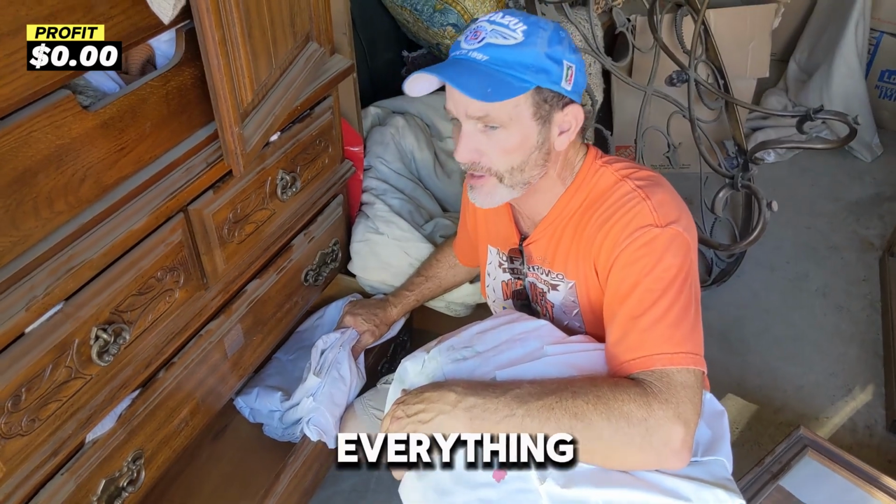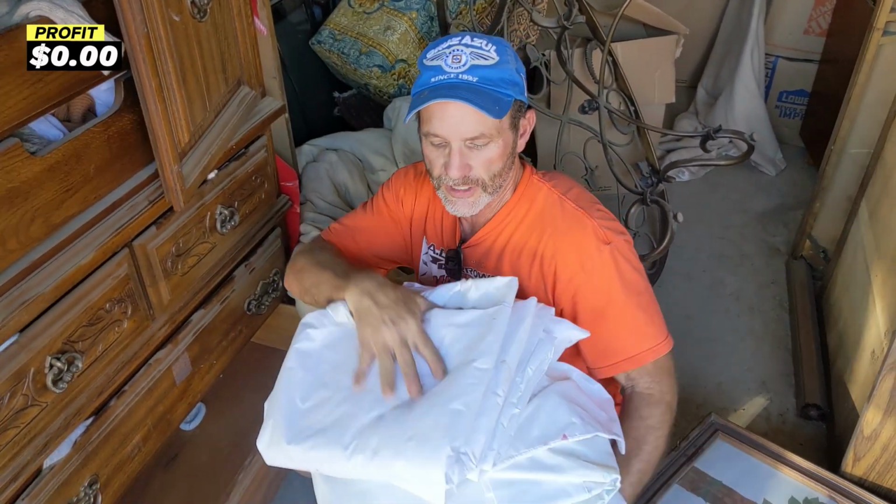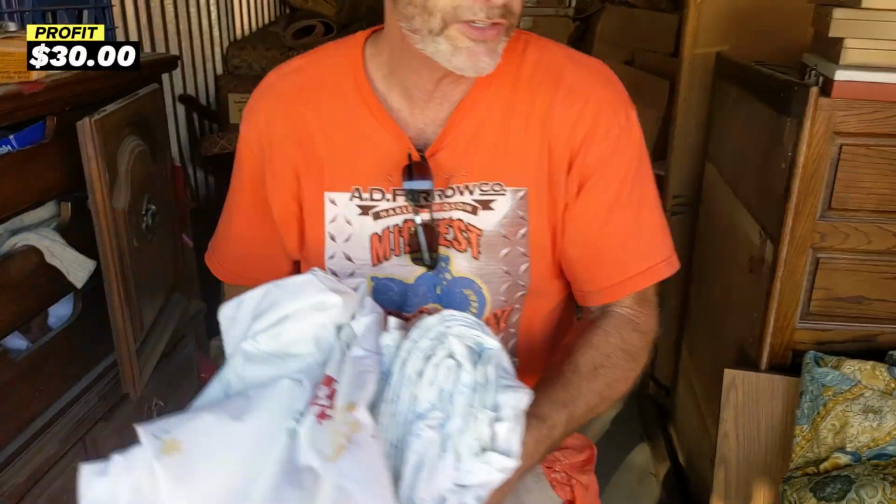So the cost of everything is going up, secondhand quality, everything. So people will be buying this stuff. Sheet sets, cotton sheets are expensive. So don't sleep on that stuff. That's all sellable.